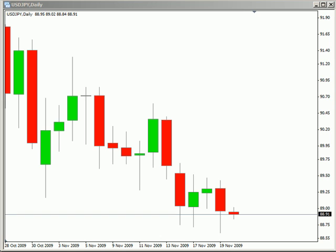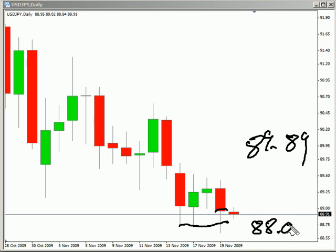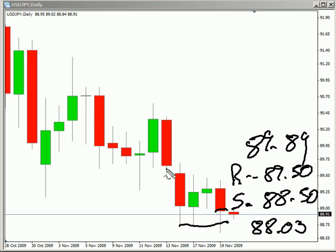We are currently looking at the U.S.-Japanese yen pair. This pair closed down, did break previous support, but pulled back before closing. We are looking for this pair to continue moving sideways with a bias that is sideways. Look for it to potentially move as high as 89.89, possibly as low as 88.03. Look for some resistance around 89.50 and look for some support around 88.50.